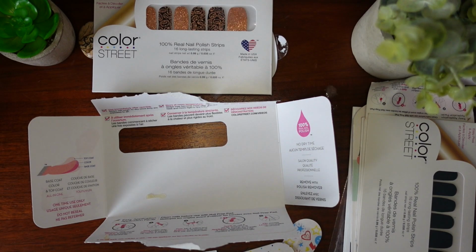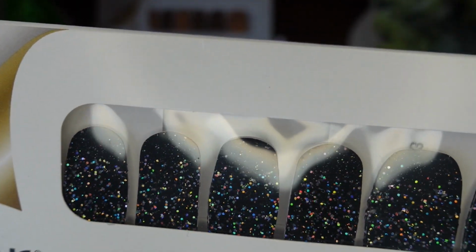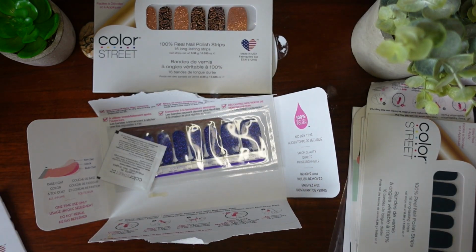There's this one, which is called Black Widow. Maybe I want to do Black Widow. I think I want to do Black Widow. I changed my mind. I'm going to do Black Widow. So let me put this back in here.